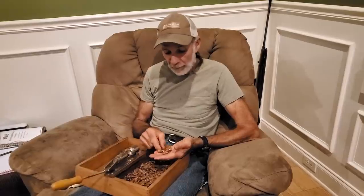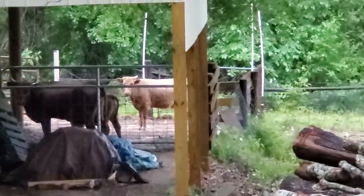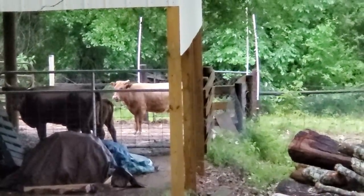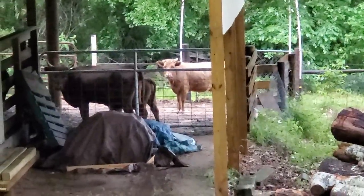So Wanda and I are fixing to head out, and we're fixing to see if Miss Daisy's had her calf during this bad weather. Well, we see Miss Daisy standing up right now, so she ain't had her calf yet. Maybe that's a good thing. She didn't have it while the bad weather was going on, so we'll check back later.